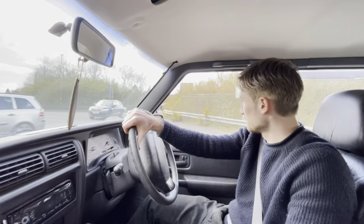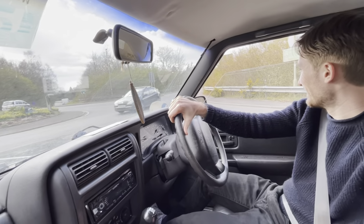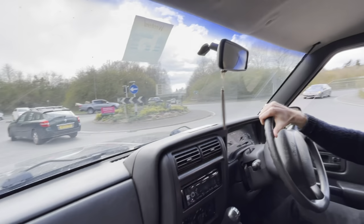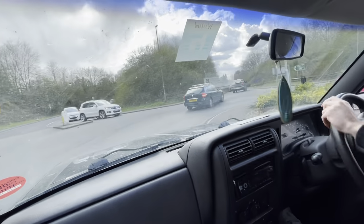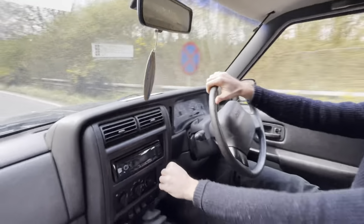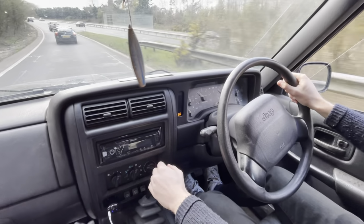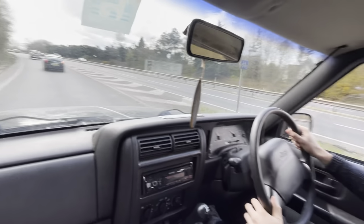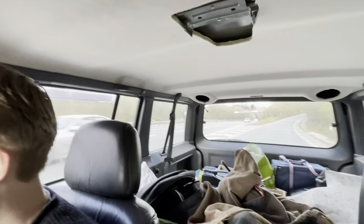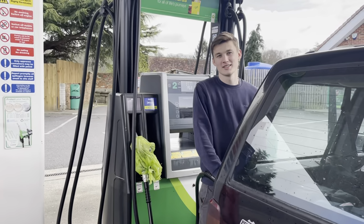Well, it does feel a bit wobbly, doesn't it? Yeah. It's supposed to feel that wobbly. First roundabout in the Jeep. What do they say, give way to the left? Our coolant light's got a faulty sensor. Minutes in and we're already stopping for fuel.